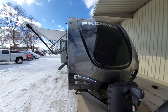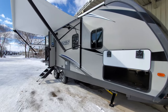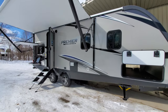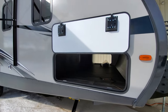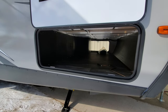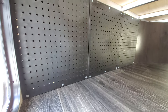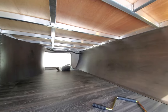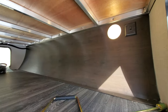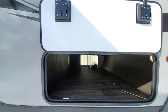Brand new 2020 Bullet Premier 23RBPR. No slides on the campsite. That's a huge concern. Nice big oversized pass-through storage that they just came out with, the pegboard. Nice thick plastic pegboard, can hold up to some weight. Got a nice finish on the pass-through storage. Also, you got LED lights on both sides.